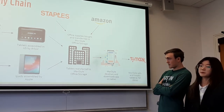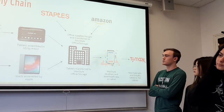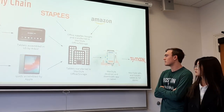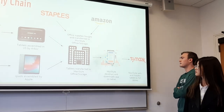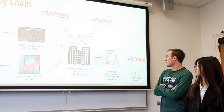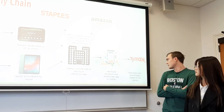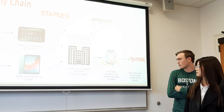And our backup supplier would be Apple, whose components are sourced from China and assembled by Apple in the U.S. The tablets are again transferred to Maxstyle, and we, the company, develop and download the app onto the tablets and then sell it to TJX and install it for them.